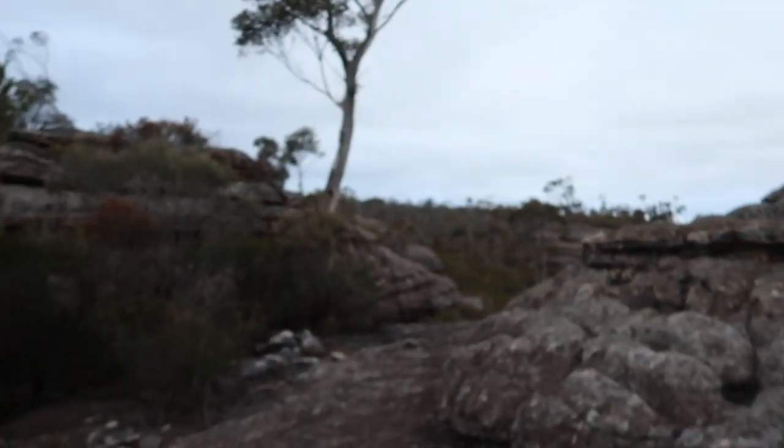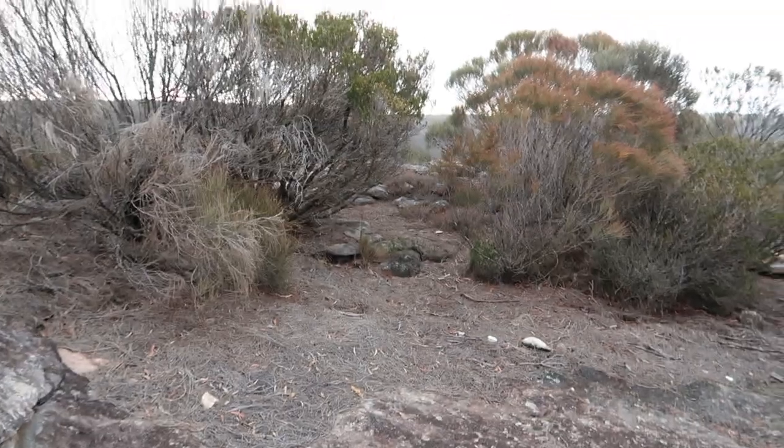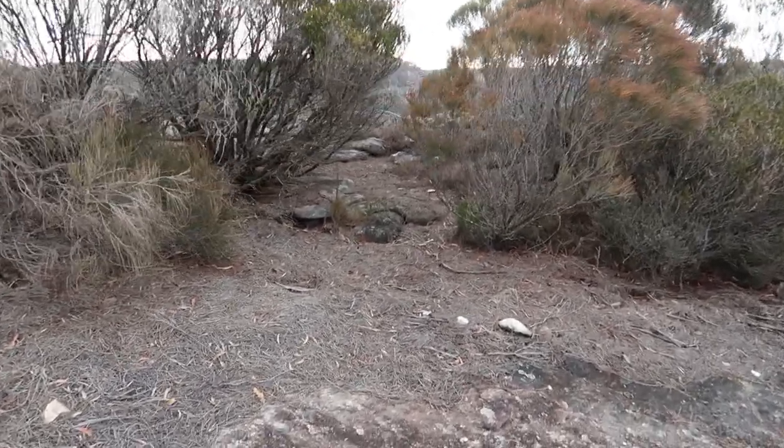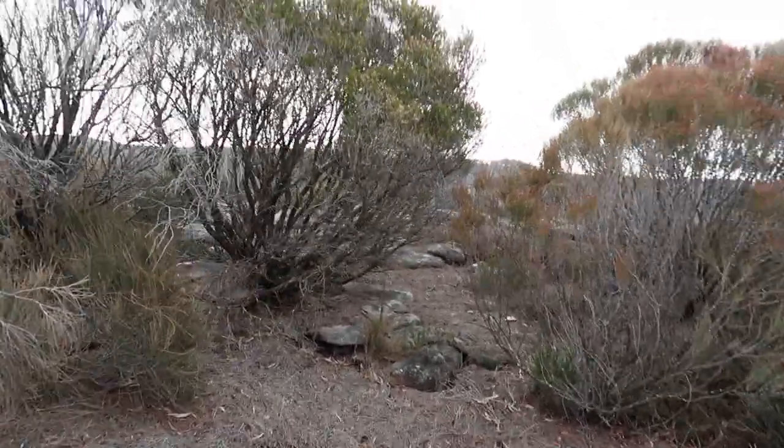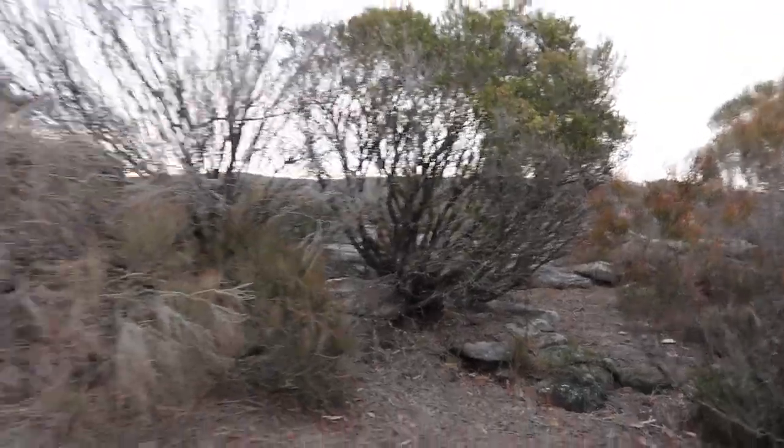There's also this quite a nice spot in here. It's not as flat, but it's reasonably sheltered. It's got a little bit of protection from the rocks there and the bushes, so that's good.